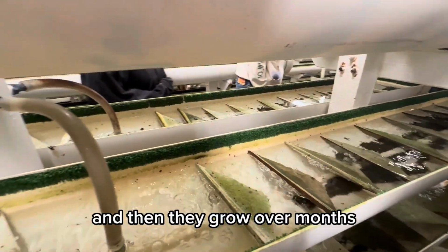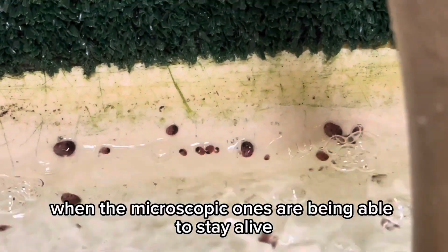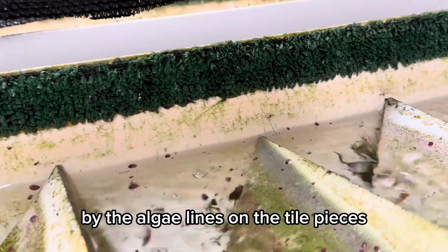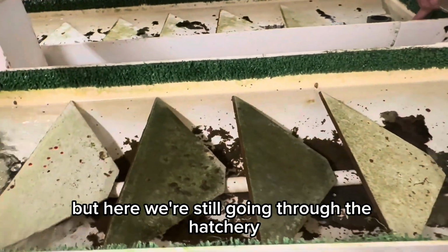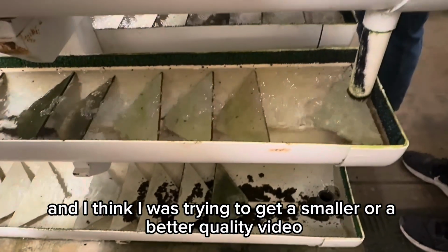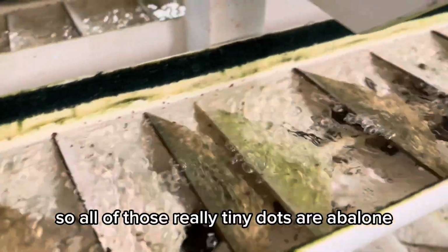They put the microscopic ones in here and then they grow over months, and see, they're so tiny. You can only tell that the microscopic ones are staying alive by the algae lines on the tile pieces, because they eat the algae on the tiles, but you can't see them, you'll just see the lines. Here we're still going through the hatchery, and I was trying to get a better quality video of how small the abalone can be right after their microscopic period. So all of those really tiny dots are abalone.